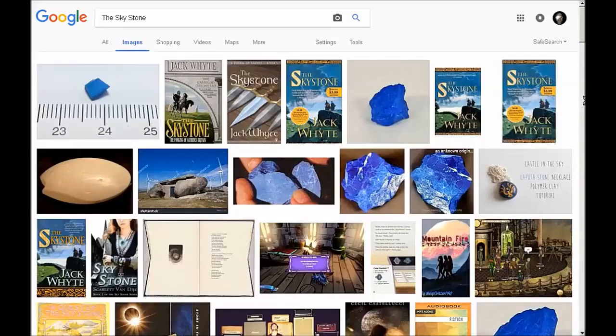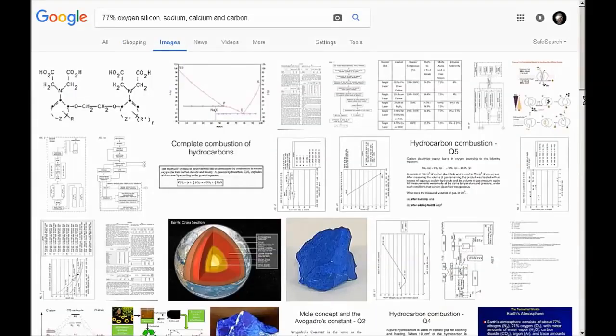So here we go. It was supposed to be 77% oxygen, silicon, sodium, calcium, and carbon. So when something has a high percentage of oxygen, you can call it an oxide. And if it has silicon and sodium, it could be sodium silicate, calcium silicate, something like that, right? Well, and there it is. It's right there. So here we go. We're just going to go here.